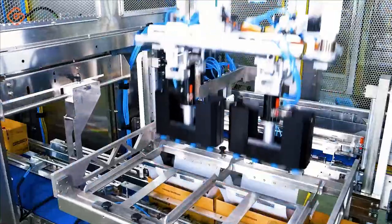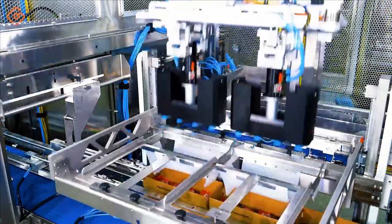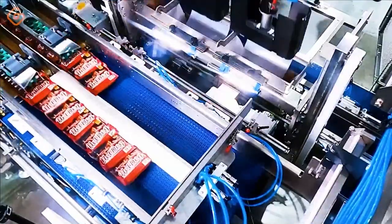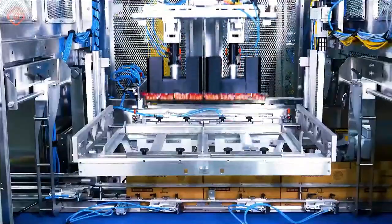Look, the robot revolution is happening right before our eyes. Such dynamic and flexible robot arms make moving cakes become like a fun dance on the technology stage. They can even make the cakes look like they are dancing to the rhythm of the new age.